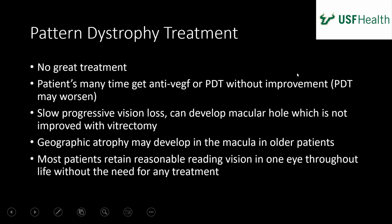And so treatment-wise, there's no great treatment. Sometimes we confuse it with macular degeneration, and sometimes you think that that deposit is a new CNV, so people get anti-VEGF or PDT, and it doesn't really help the patient. Vision loss is generally progressive and very slow, but it can develop to a macular hole, which does not improve with vitrectomy. And eventually you get geographic atrophy. You can get secondary CNV, but it's less common than wet macular degeneration.